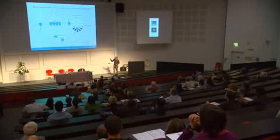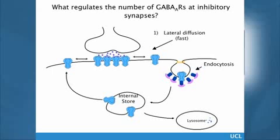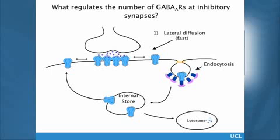So after that, I want to talk about what happens to the receptors after they've been downmodulated from the cell surface via this endocytosis process. Receptors are moved to this internal compartment, and as I said, they can either be targeted for degradation or they can be rapidly recycled. And we're interested to know what determines that. Is there a molecular switch that might, for example, facilitate the sorting of receptors into this degradative pathway?